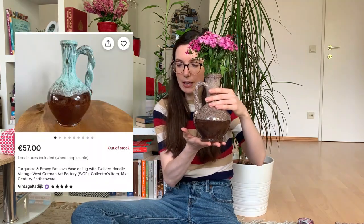And then I got this vase, which is, well, I did a bit of digging and research of certain items that I got. Basically, this thing is a fat lava vase from Western Germany from the 60s, I believe. I found the same vase in a different color combination on sale, or it was already sold, for 57 euros, and I got this one for 5.50 euros.